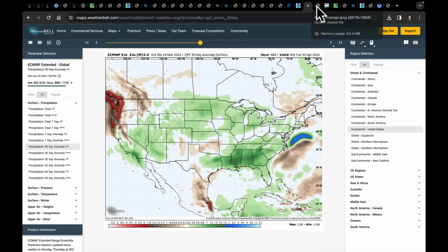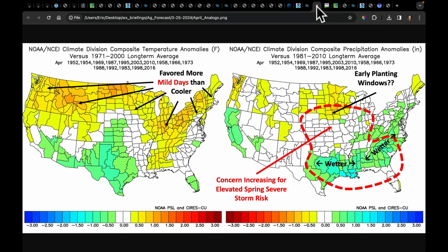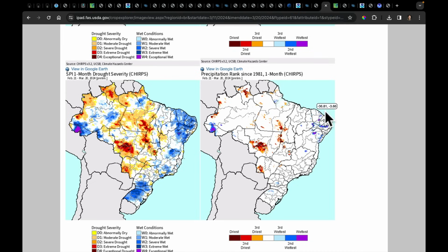But I want to take you from there, and to finish this up, just to remind you of my analogs and then get quickly to South America. So here we go. Early March rains kind of helped eat away at some of the dryness that was in this area. We watched that, right? We saw some better moisture coming into this region.